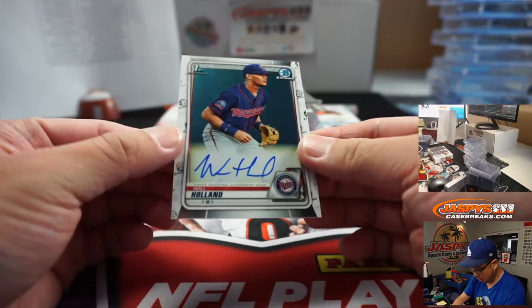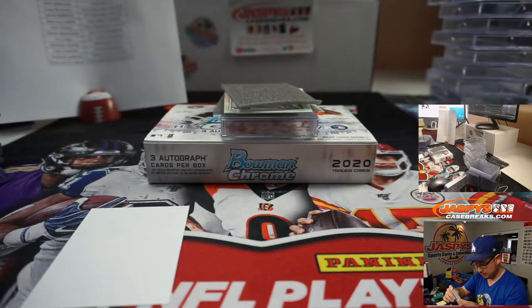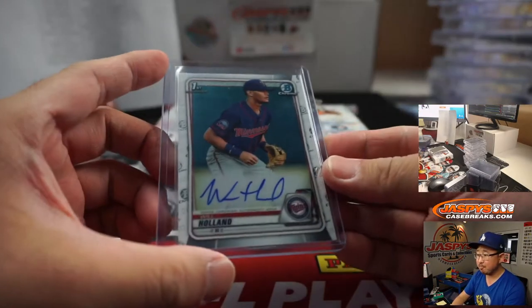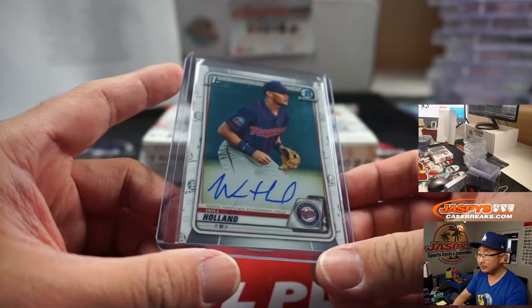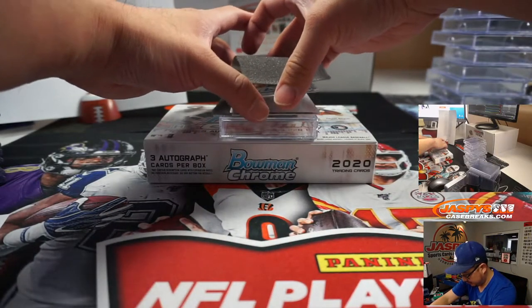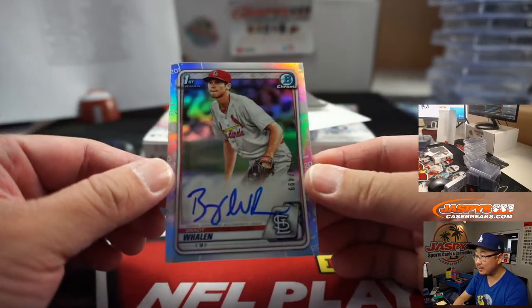We got Will Holland. Will Holland. I don't think any relation to Tom Holland. This twin goes to Nick Coba. And right here is Brady Whalen, 114 to 499.